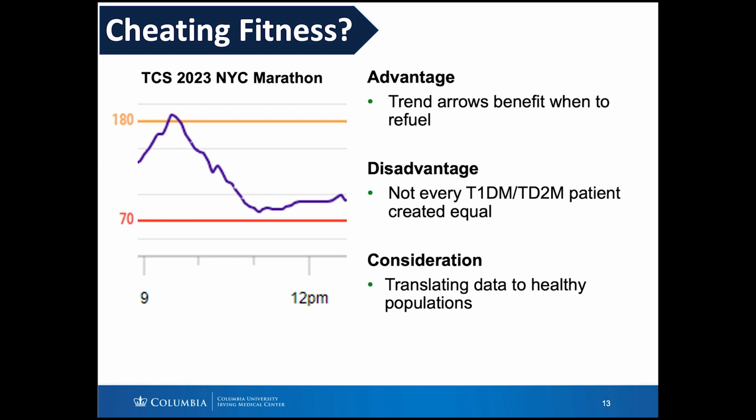But there's one catch. Not every patient with diabetes is the same. So some people might say, I can't have this many carbs because it'll spike my sugar this much. Or I might need to not think about it. Or in my case, I don't run with my insulin pump. So this is actually manually controlling it off my hand.